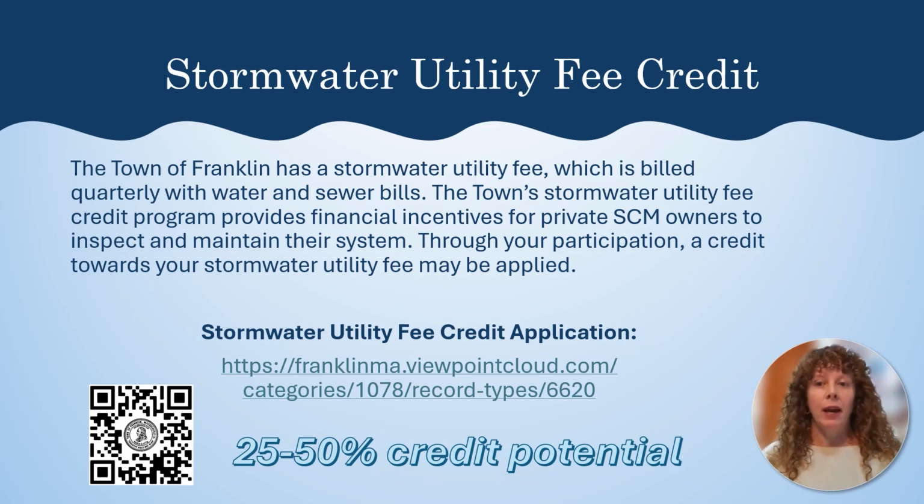The fee, and the related number of billing units, is based on the amount of impervious area present on a parcel. Property owners can apply for a credit through the link listed in this slide if they demonstrate that they have maintained stormwater controls that either reduce stormwater quantity or improve stormwater quality. Scan the QR code for the credit application.